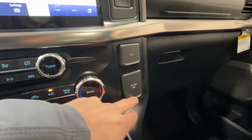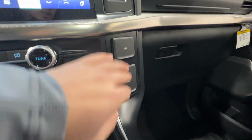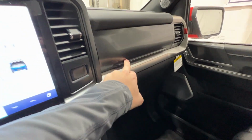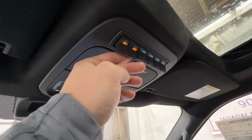And to further the outlets in the bed, we have another one of those 120 volt 20 amp circuits. So basically what you would see in your house. So lots of power here, and then a 12 volt up top, so you can plug anything into that. We also have a dual glove box here, so lots and lots of storage. And there's that center channel speaker for that B&O sound system. We have auxiliary switches up here, and also a twin panel panoramic sunroof. So we do have controls for that right up there.